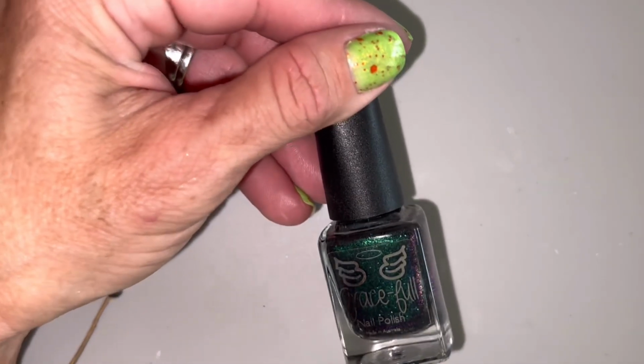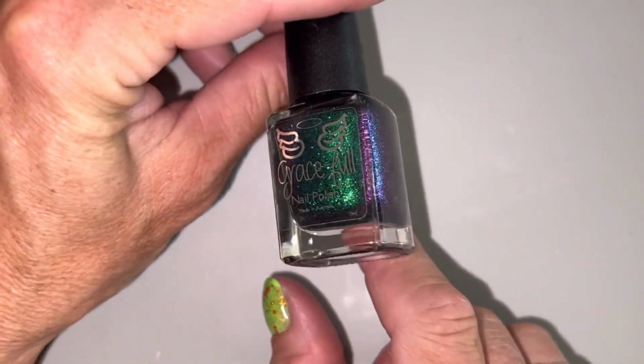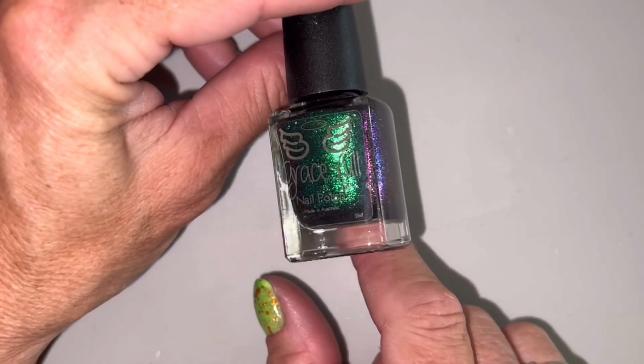All right. I've had this in my collection forever too and haven't worn it. It's from Graceful Nail Polish. I saw that she was doing a really big sale too on her US website. FYI, I don't know if it's still going on.